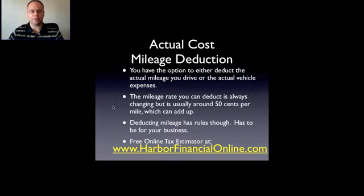The mileage rate, the first deduction you can choose from is deducting the mileage. So the mileage rate you can deduct is always changing, but it's usually somewhere around 50 cents per mile. So this can add up if you drive quite a bit. Deducting mileage has rules though, and it has to be for your business. It can't be for personal use.